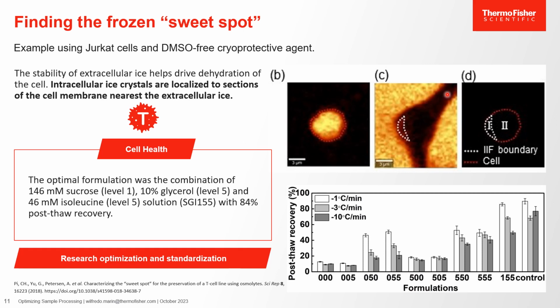And in this particular study, they were looking through several formulations where they were getting their DMSO-free cryoprotective agent. There were several plots across sucrose alone, glycerol alone, and isoleucine. They were able to determine the best formulation that worked for them and achieve 84% post-thaw recovery. So we know that cooling rate is a key factor in post-thaw recovery, and the composition can also influence the optimum cooling rate. So as a result, influencing the cooling rate requires multi-component solutions, and they were able to determine this during their screening. So with those 8 formulations.